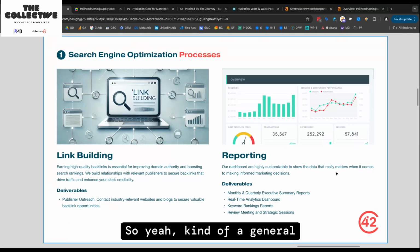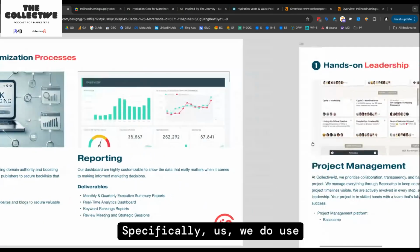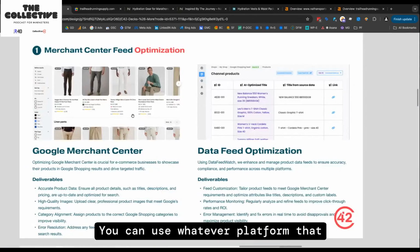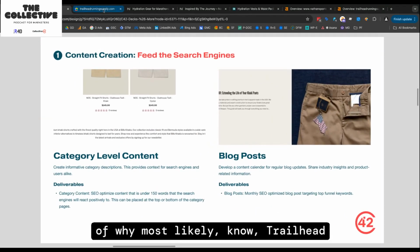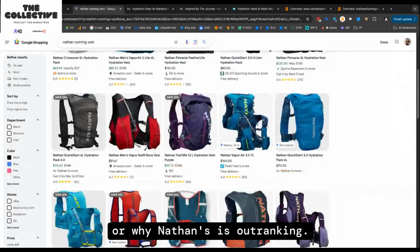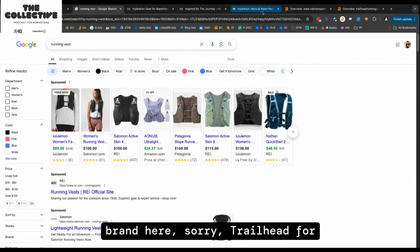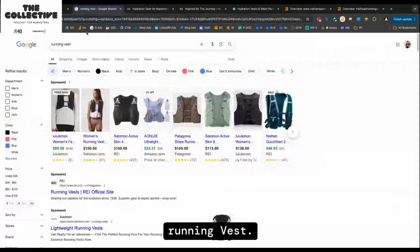So yeah, kind of a general walkthrough here of it. Specifically us, we do use Basecamp to manage all our projects. Keeps it easy. You can use whatever platform that you want. But yeah, it's kind of a live audit of why most likely Nathan's is outranking, what was the other brand here? Sorry. Trailhead for running vest.